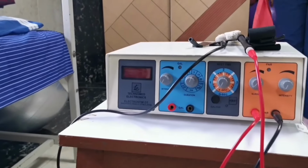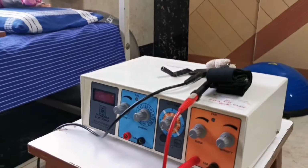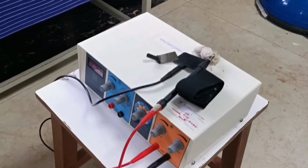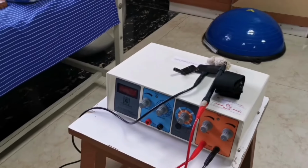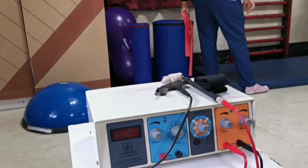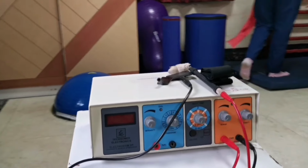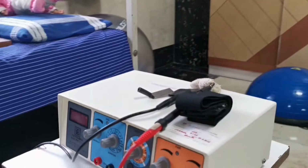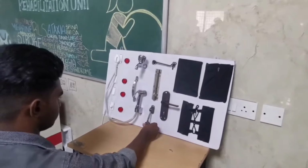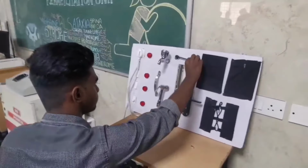Electrical stimulator. An electrical stimulator can be used in rehabilitation settings to help individuals recover from injuries or surgeries by stimulating muscle contraction. This is particularly useful when voluntary muscle contraction is challenging. It is mainly used for certain neurological conditions such as stroke or spinal cord injuries to maintain or improve muscle function.